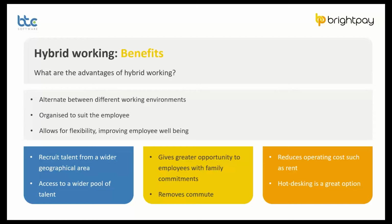The advantages of hybrid working are as follows. As an employer, you can recruit talent from wherever because you have the option to remote work, opening the doors to a bigger pool of talent, and that's going to allow those who have family commitments, for example, to stay closer to home and removes the commute to work. So removal of the commute gives them time back to do as they please, and also if the workforce isn't in the office, you do not have to rent as much office space, which reduces costs. Hot desking can be the new option.